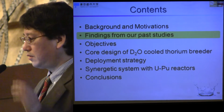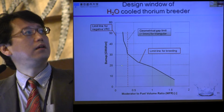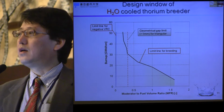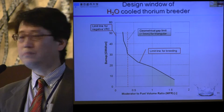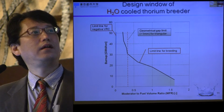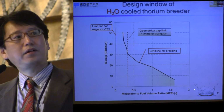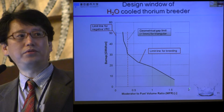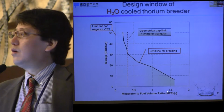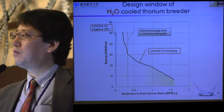And I'd like to show you some findings from our previous study. This graph shows, on this axis, the moderator to fuel volume ratio. This is a very important parameter to determine the neutron spectrum of the reactor. If we use light water for the thorium reactor, there is a limit line for breeding, like this. The current PWR has an MFR of about 2, so it can never be a breeder reactor. By reducing the MFR, the moderator to fuel volume ratio, the spectrum is hardened and the breeding performance is improved.